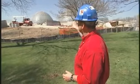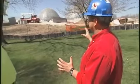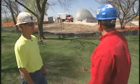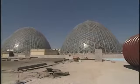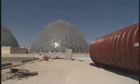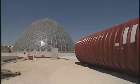And what I really like about this project, it's a great opportunity for us to showcase what is being done out here at the domes. Iconic structures here in the Milwaukee area. You mentioned the 20,000 gallon tanks. Tell us about what they're trying to accomplish out here. They're trying to reuse the storm water. It's free water if you can contain it.